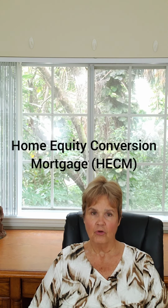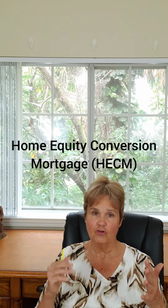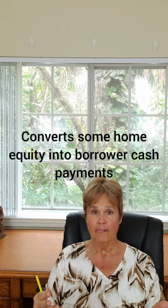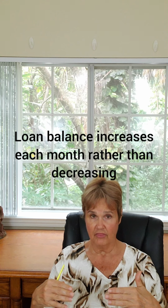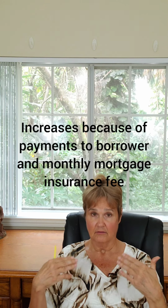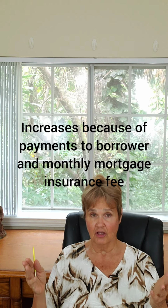Today I want to talk about FHA's reverse mortgage, also called a home equity conversion mortgage or HECM. It's called a conversion mortgage because it will convert some of the equity that you have in your property into cash that is paid out to you. It's called a reverse mortgage because your loan balance will increase each month rather than decreasing. It increases because of payments to the borrower and a monthly mortgage insurance fee that the FHA always charges. So even if you take a lump sum, those fees are going to be tacked on each month.